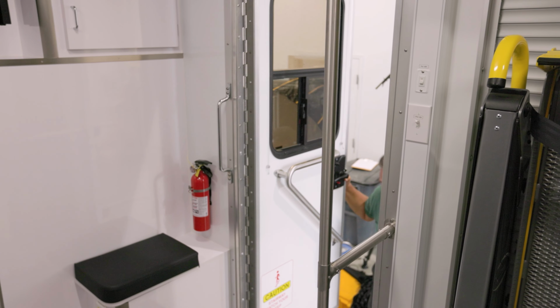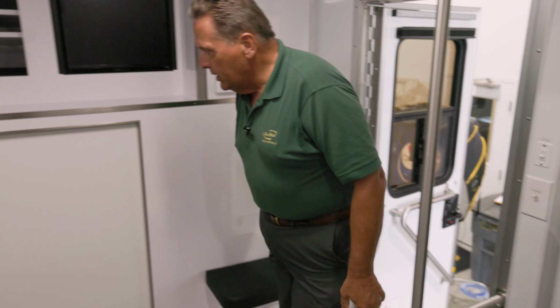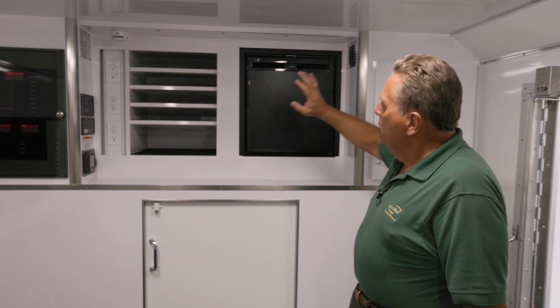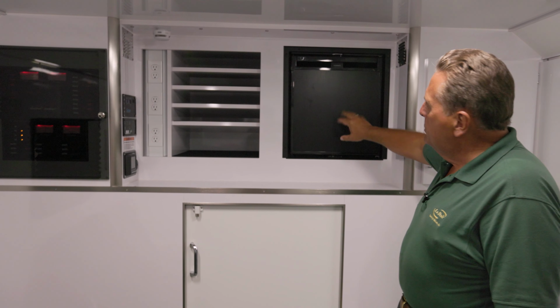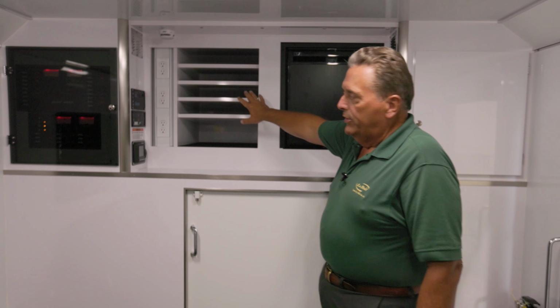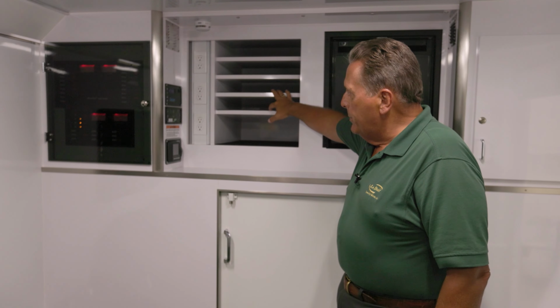Now as we come inside the coach, you'll notice up here in the front. On our above cabin storage, you have a number of options. This particular customer has chosen a refrigerator and then adjustable shelving unit. So all these shelves adjust in here and they can use that for any purpose.